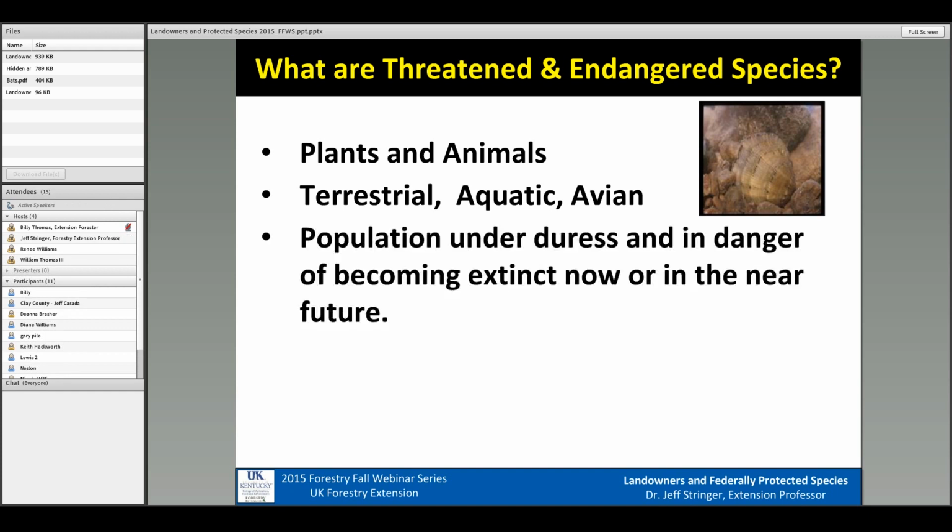Now, what it means to be threatened or endangered is that the entire population of that species is under duress, and somehow or another it's in danger of becoming extinct, either immediately or in the near future. And so we're going to be talking about the different species here in Kentucky that their numbers have become low and they're in danger. Their population is in danger.